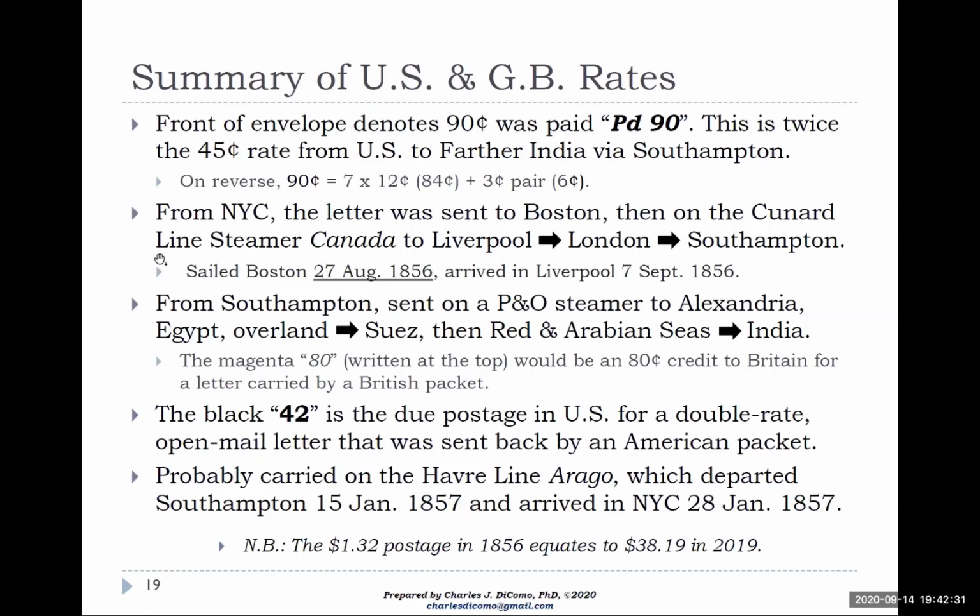From New York City, after it traveled overland by rail, it went up to Boston. It got on a Cunard line steamer, the Canada. I'll show you a little picture of that. It went to Liverpool, then to London, then to Southampton, right? And then it arrived in Southampton.